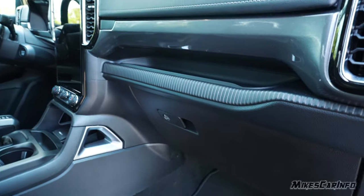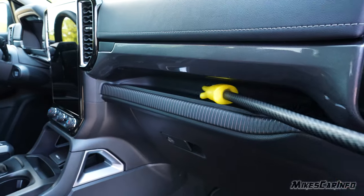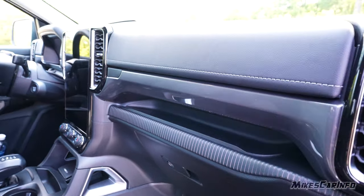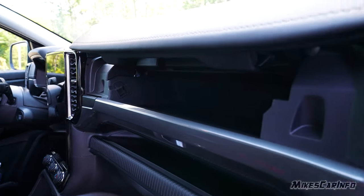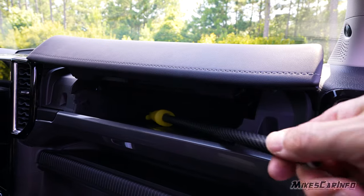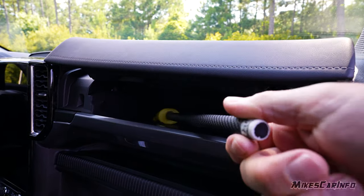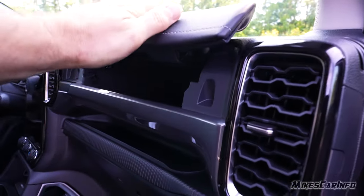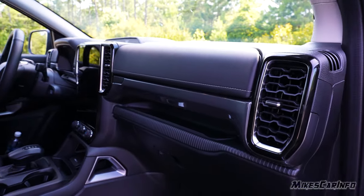There's a little storage cubby right here, which is excellent. I like a little shelf type thing like this. And there's also a secret compartment here. So this is pretty good size. It goes in there quite a ways. See how far it goes in there? So you can put some stuff in there. I like the way it's kind of hidden out of the way.